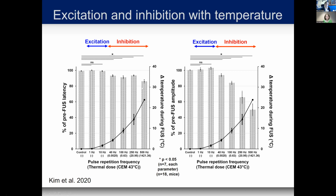But I'm confused here, because usually when things happen faster and with a lower latency, is that not stimulatory? Why is that inhibitory? The idea was that we're not inhibiting, so maybe we should say no effect. You're right. Instead of excitation, we can say no effect. I'm not showing it here, but it was not significant. In some cases you could see that it was stimulatory, but not in all cases, so it wasn't as consistent as the inhibitory aspect. So no effect or excitation, we can say that. That's actually a good point.